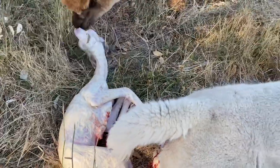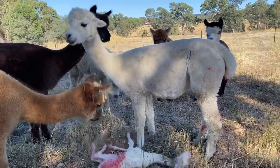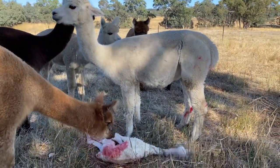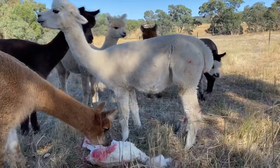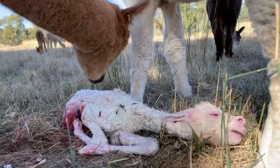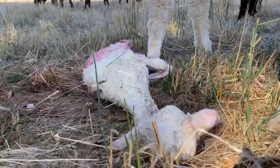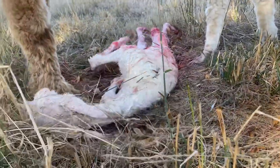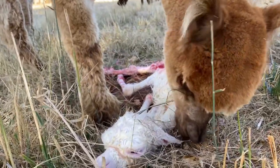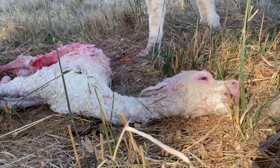This baby is very active, all very positive signs. I checked his gender, so it's a boy, and I didn't really touch him that much. I'm just letting her bond with her cria. His airways were clear. There was a bit of blood coming from his umbilical cord, which I clamped. I disinfected first with spray. And then I clamped, and there'll be a photo of that coming up later.